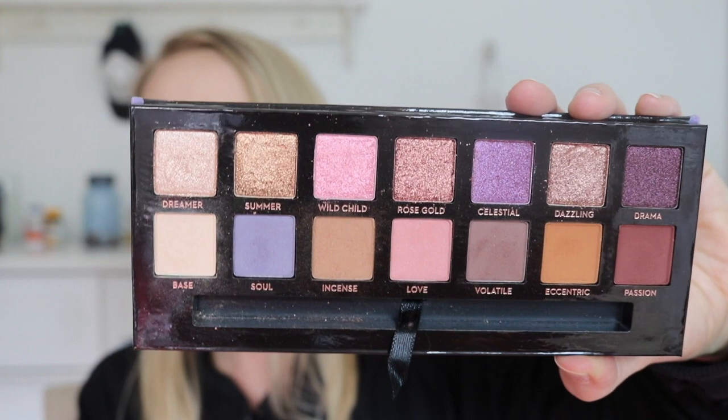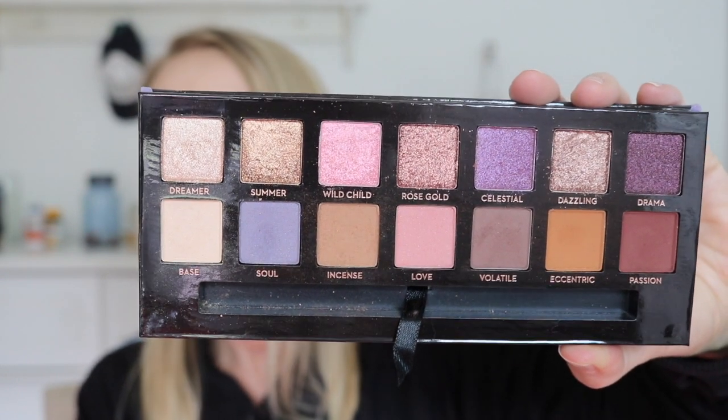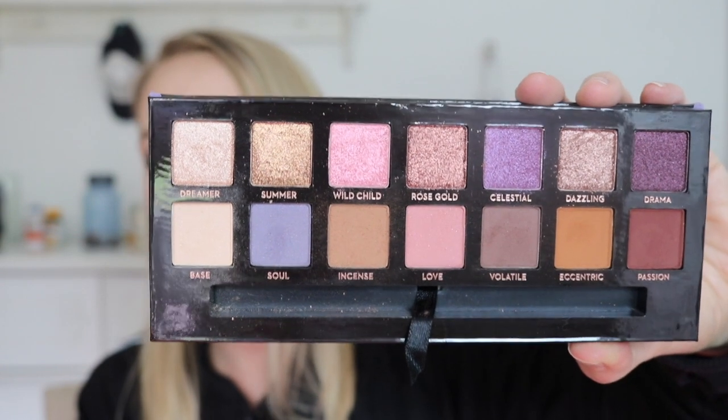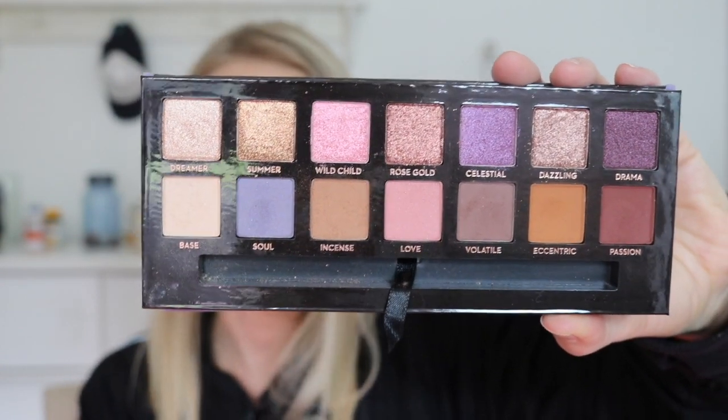It is kind of more on the neutral side. So if you like neutrals, if you're like me and you like more neutrals, there's a few pops of color, but overall it's fairly neutral. So I find myself reaching for it quite a lot. Okay, that's it for eyeshadows. I do have a couple more palettes to talk about though.